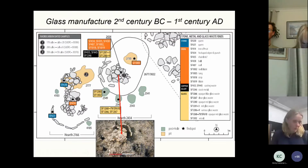So we're going to focus on the glass manufacture first. Glass working material, as I've described, the small flakes, droplets or fragments of rods or bars, was restricted to this paved hearth here, 2434, and its internal deposits, a distribution that suggests that only this hearth was used for glass working. A single radiocarbon date from this hearth, from the final firing just over these paved slabs, indicates that glass manufacture was taking place between the 2nd century BC and the 1st century AD.